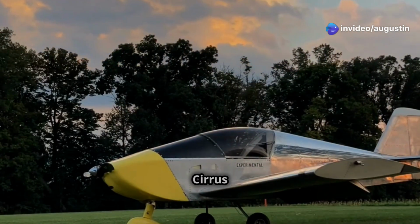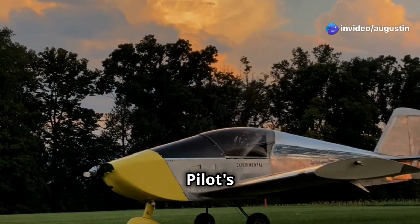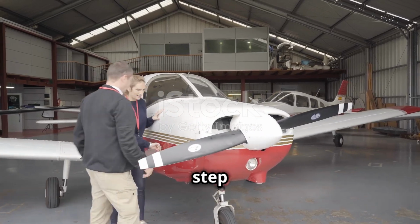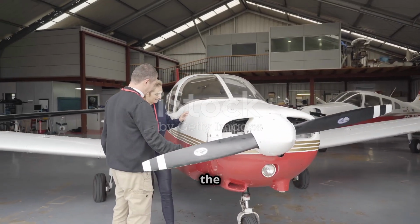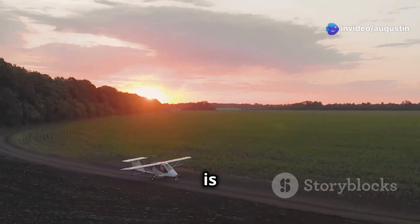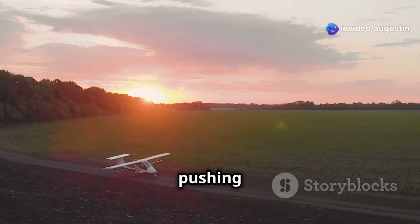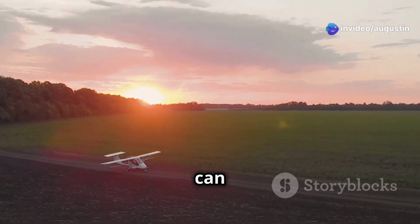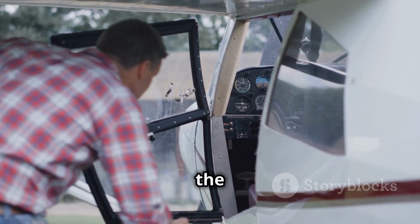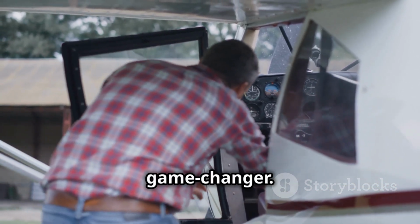Chapter 4, the Cirrus SR20, a pilot's best friend and savior. Alright folks, buckle up because we're about to step into the world of high-performance training with the Cirrus SR20. This ain't your grandpappy's Cessna. This is the plane that's turning heads and pushing the boundaries of what a training aircraft can be. For pilots transitioning to more complex aircraft, the Cirrus SR20 is a game-changer.